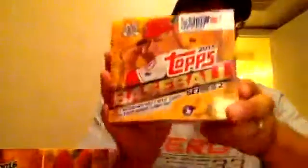So without further ado, I've been waiting for this. I haven't ripped any of these open yet. 2016 Topps Baseball Series 2. Again, your key guys that you're looking for as far as base cards are going to be Kenta Maeda of the Dodgers. We're going to be looking for Gary Sanchez, rookies for the Yankees. And for the Diamondbacks, Peter O'Brien.